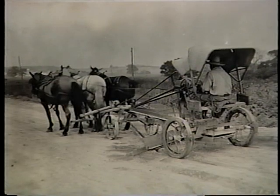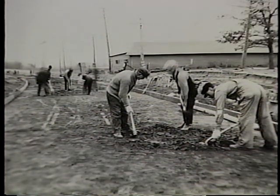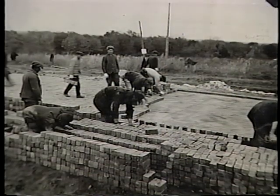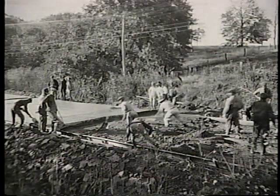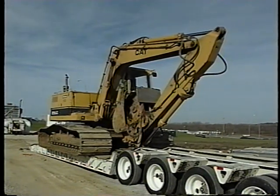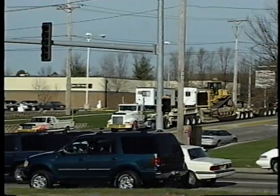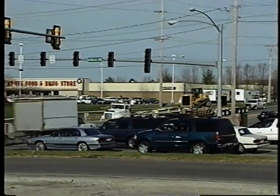Back in the horse and buggy days, men built roads with shovels and picks that they carried to work on their backs. I don't need to tell you that those days are long gone. Today, road construction uses some of the largest machines ever built, and every single one of them has to be transported to the work site.